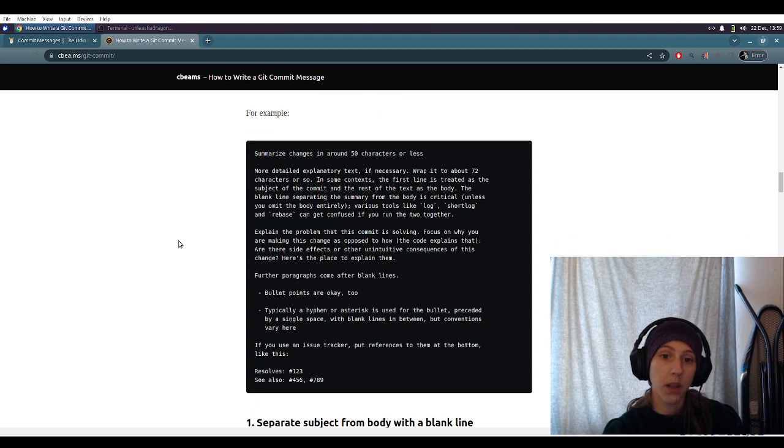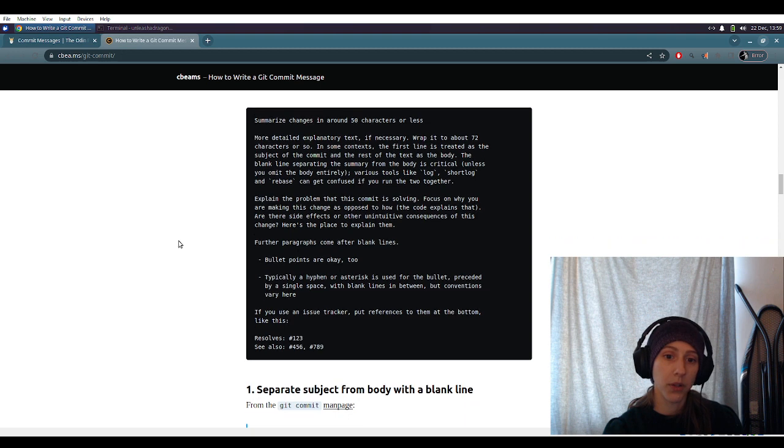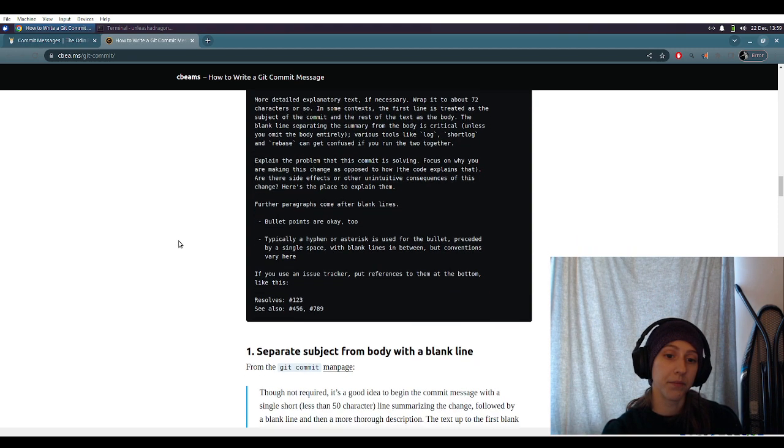Explain the problem that the commit is solving. Focus on why you are making this change as opposed to how, since the code explains that. Are there side effects or other unintuitive consequences of this change? Here's the place to explain them. Further paragraphs come after blank lines. Bullet points are okay too, typically a hyphen or asterisk used for the bullet, preceded by a single space, with blank lines in between, but conventions vary here. If you use an issue tracker, put references to them at the bottom like this: resolves ticket number 123, but also see 456 and 789.